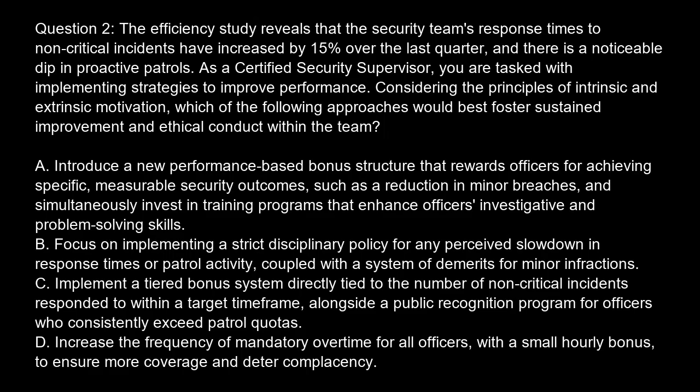Question 2. The efficiency study reveals that the security team's response times to non-critical incidents have increased by 15% over the last quarter, and there is a noticeable dip in proactive patrols. As a certified security supervisor, you are tasked with implementing strategies to improve performance. Considering the principles of intrinsic and extrinsic motivation, which of the following approaches would best foster sustained improvement and ethical conduct within the team? Option A.